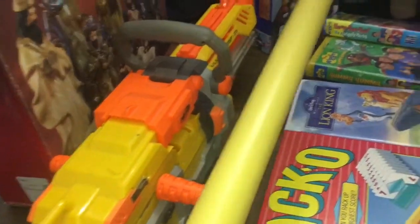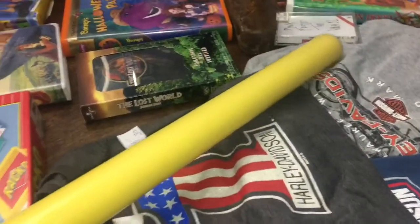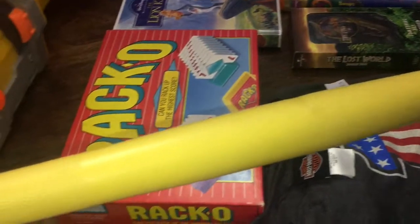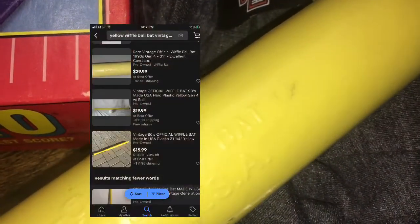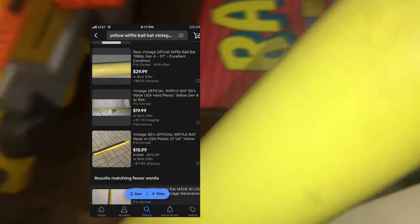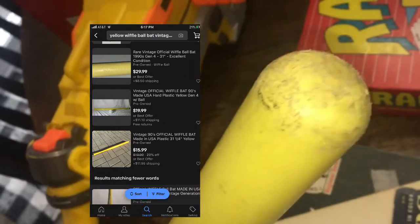Then we have a Wiffle Ball Bat. This is a 4th generation Wiffle Ball Bat. And Wiffle Ball Bats, even slightly damaged as this one is, seem to sell really well. It's amazing what you learn while doing this. But an old ratty Wiffle Ball Bat, and of course I'll clean them up, but they sell really, really well. All right, now we're going to move on to the books.